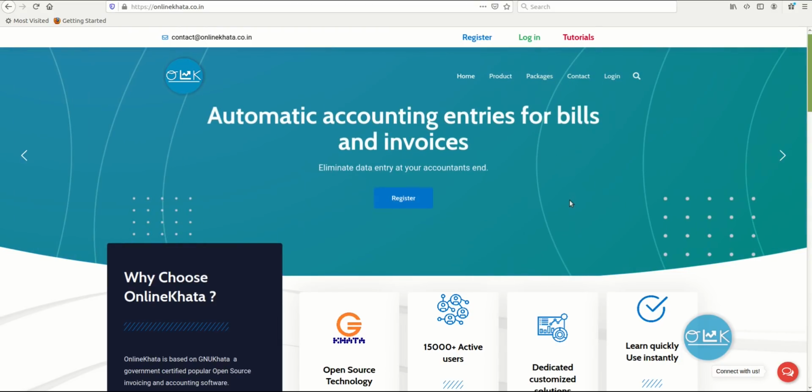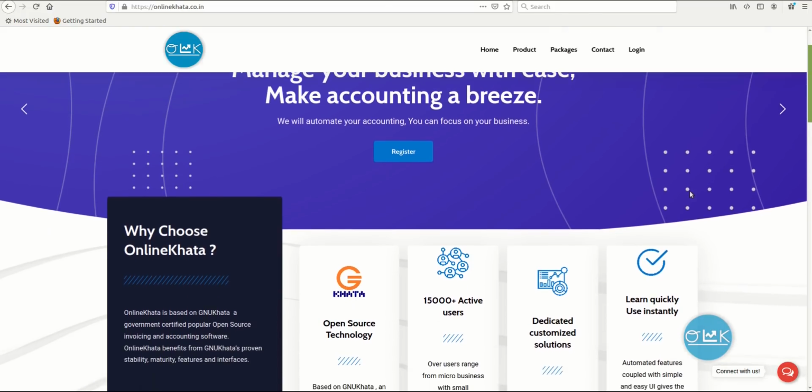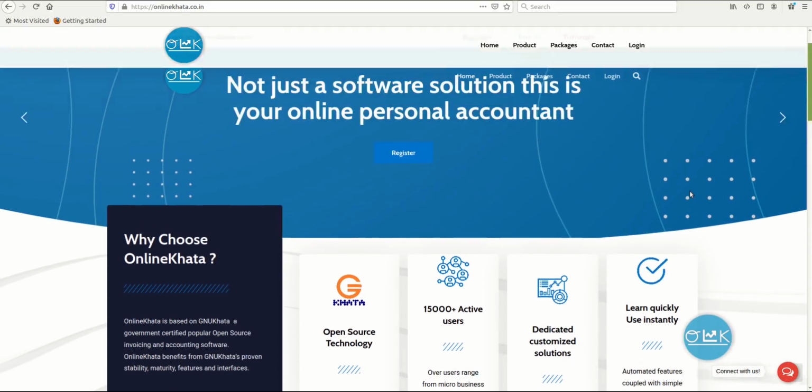Its cost-effective packages not just help you save money, but with its advanced unique automation features, you also save a lot of time. And then you can use that time to focus on your business. How? Let's get started. So we are on the site for OnlineKhata, onlinekhata.co.in. You can start by surfing the site. Of course, all the information is there, but let me show you how you can get started in a quick and easy way. So let's go to the register page.